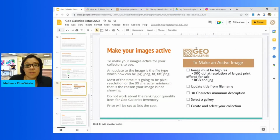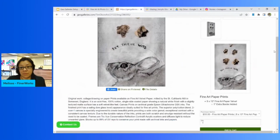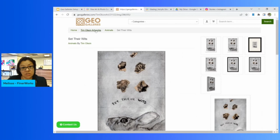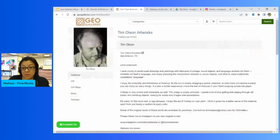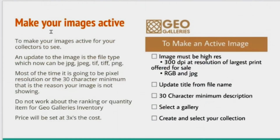Now, the other thing is getting your image active, right? So that it shows up here in your collections and something that people can pick from, right? We got to make it here. When you first go on, you might have artist collection and it's just blank. You have keys to making your images active. Okay, there are things you have to do.